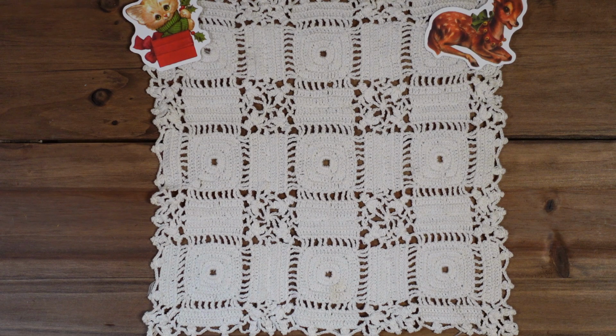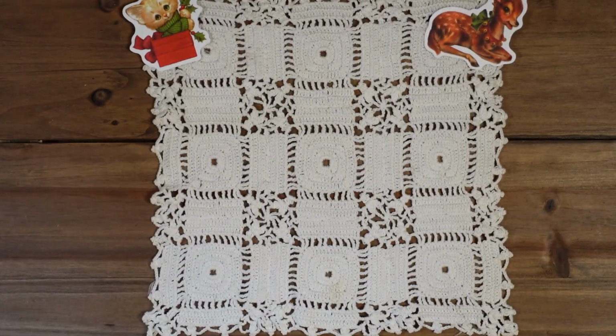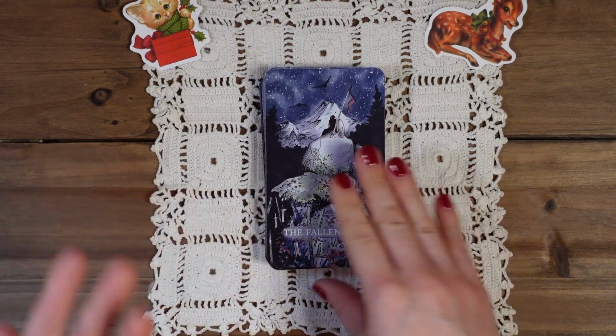Alright, the next one I've got is the Endless Oracle by Eric Mail. Same creator as the Ink Witch Tarot, which is another one that comes out in the winter for me, but I don't have it pulled out quite yet because that one is really that deep winter, when we get into January and February. So it's not out quite yet, but this Oracle I think is going to be really cool for this time of year.